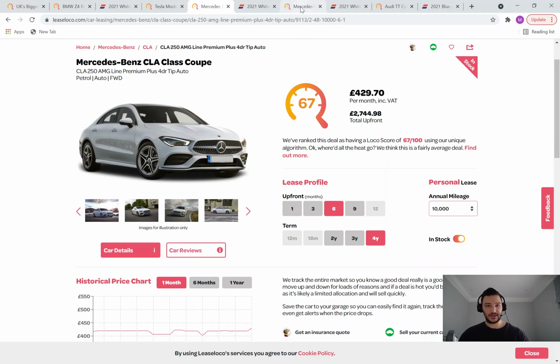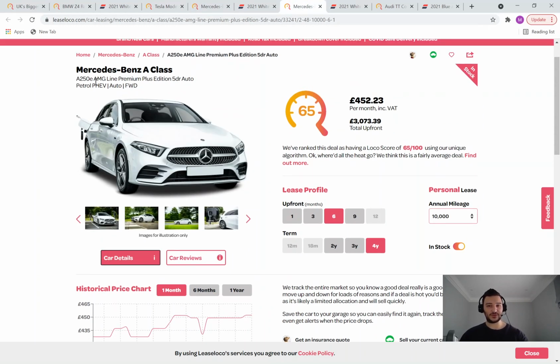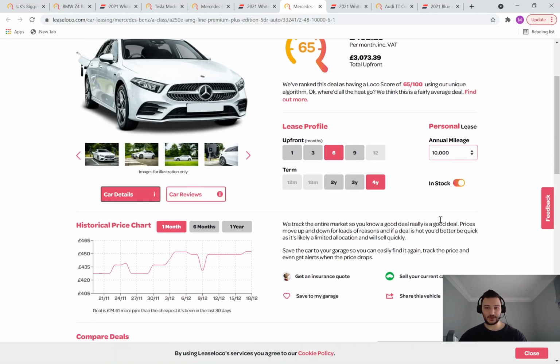The next deal is another Mercedes. So this is the Mercedes-Benz A-Class, and this is actually an interesting one because this is the A250e, again premium plus package, so the top of the range one, but the e means it's actually a hybrid, so it takes petrol as well as electric, which is great. The price for this is £452.23 per month with £3,000 up front, again on a 10,000 mile deal per year.